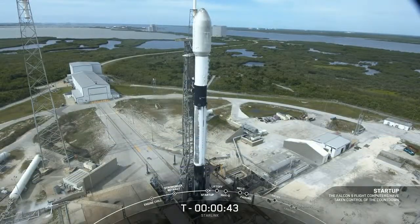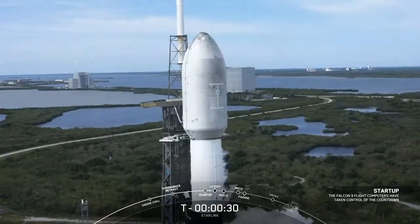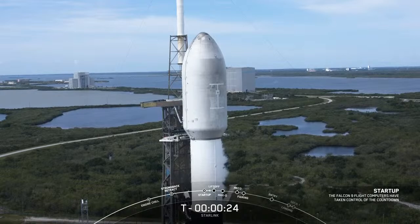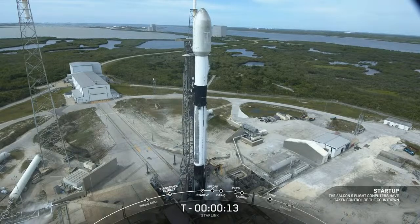LD, go for launch. And great news, the launch director has given the final go to proceed for launch. So let's sit back and watch as Falcon 9 takes our 21 V2 mini Starlink satellites into space. T-minus 30 seconds and counting. T-minus 15 seconds and counting.